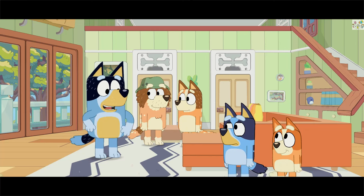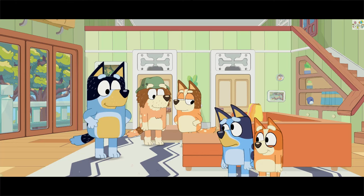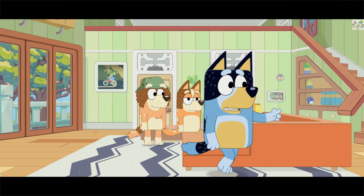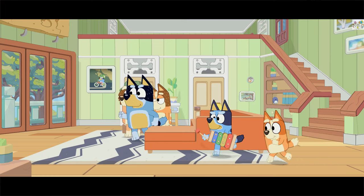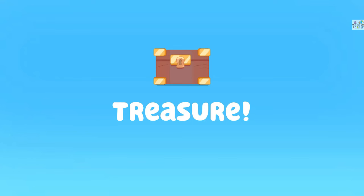Oh, why don't I come and play with you so Mum can finish her story? Okay. Bluey, how about we play... Well, okay. Oh, wait, hang on. Magic xylophone. I thought you were helping. You're on your own. Please. This episode of Bluey is called Treasure.